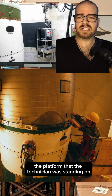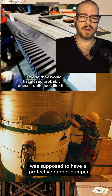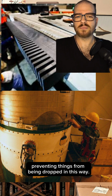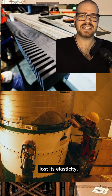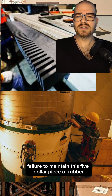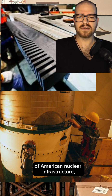The platform that the technician was standing on when he dropped his ratchet was supposed to have a protective rubber bumper that would close the gap between the platform and the missile, preventing things from being dropped in this way. This piece of rubber had gotten old, lost its elasticity, and hadn't been replaced. Failure to maintain this $5 piece of rubber destroyed nearly $250 million worth of American nuclear infrastructure and killed someone.